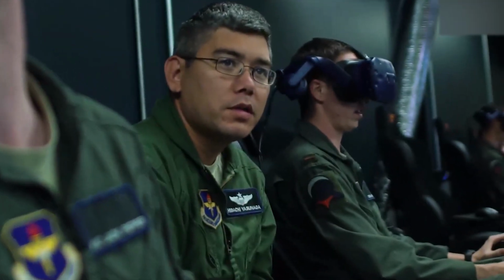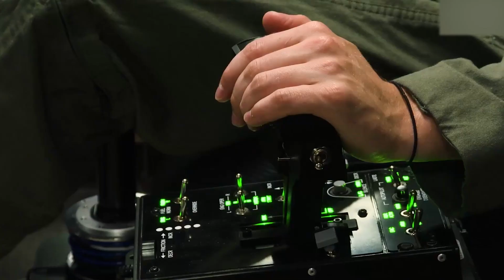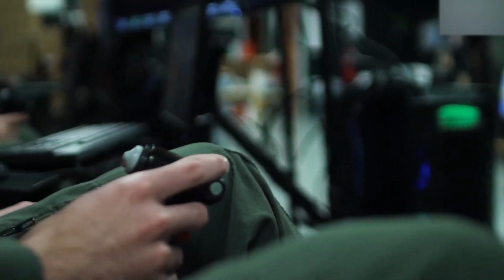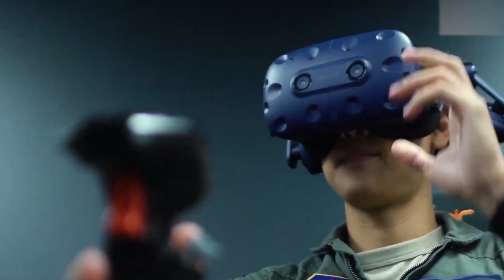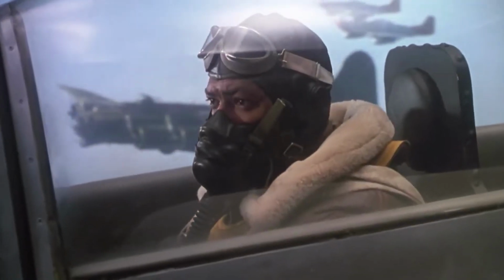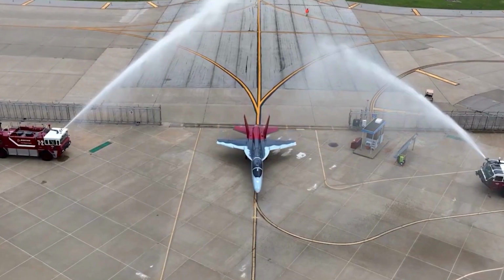It integrates live, virtual, and constructive, or LVC, environments to ensure cost-effective and immersive training for future fighter and bomber pilots. High-resolution simulators and ground-based systems make the experience realistic and robust. The jet's striking red tail is a tribute to the Tuskegee Airmen, the heroic African-American pilots who flew red-tailed fighters in the Second World War. Their legacy lives on in this state-of-the-art aircraft.